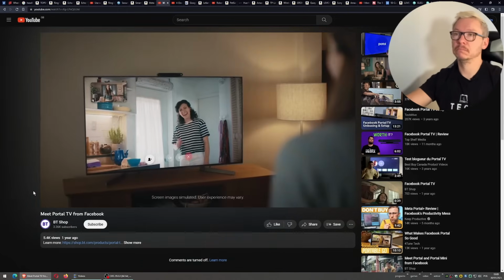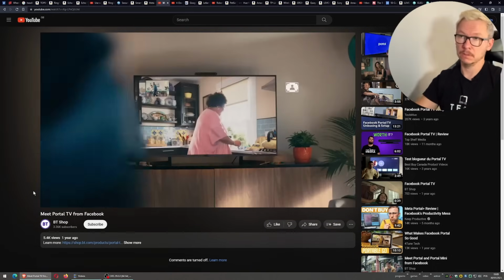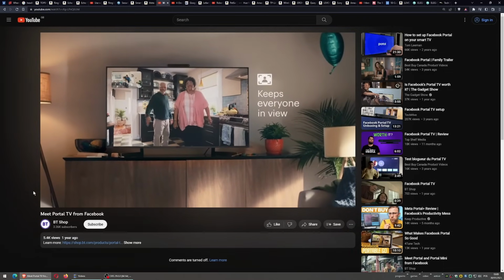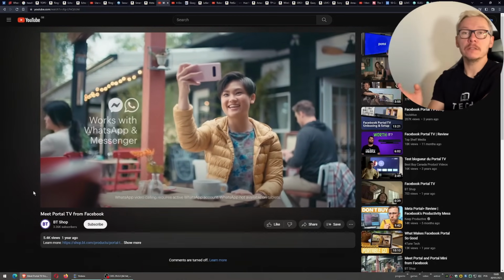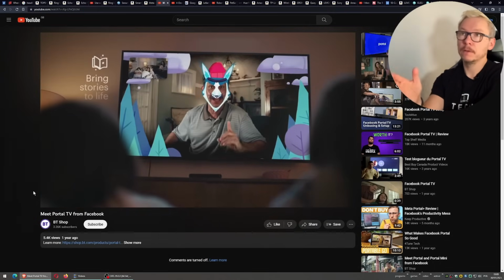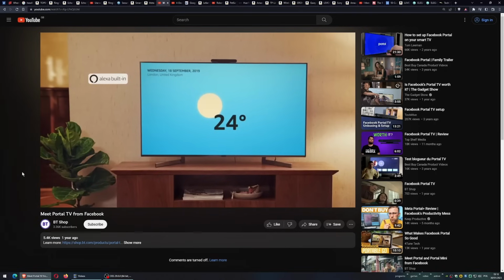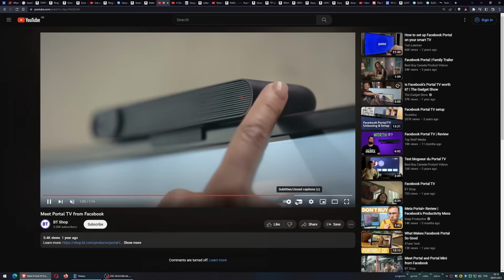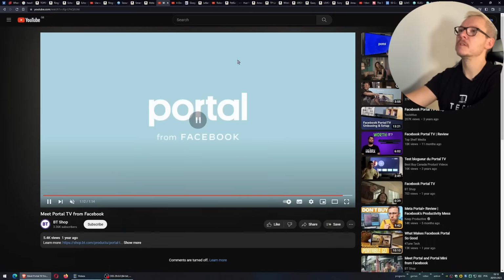Easy to install, with a privacy slider, so when you're not using it, you can close it. Built-in software is checking your current position, so when you move around the house, the camera is following you. Very handy gadget in your new smart house.